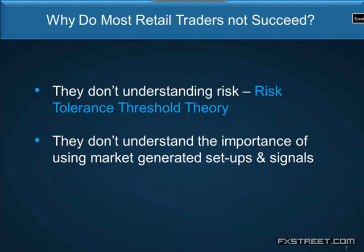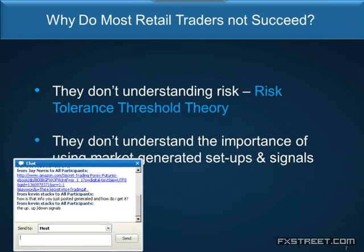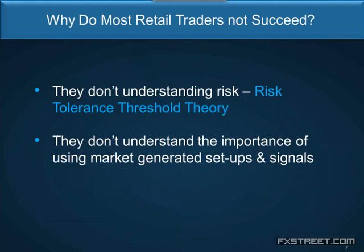How is that info you just posted generated? How do I get it? Good. That's a great question, Kevin. We actually email that to all our clients from time to time. Our course is essentially free also, and we'll get to that. Yeah, Kevin, you definitely need to know how to do that. The book will explain it too. Risk Tolerance Threshold Theory explains basically exactly how we do that. The numbers, we'll give you the proprietary numbers in the class. We just use Fibonacci numbers in the book, but the book is spot on too.